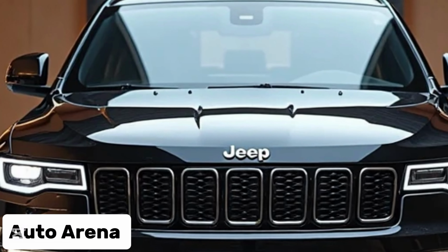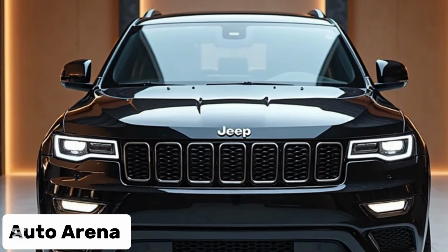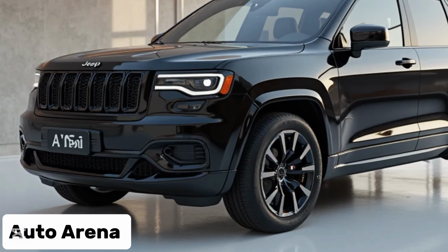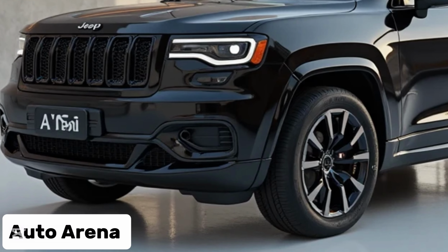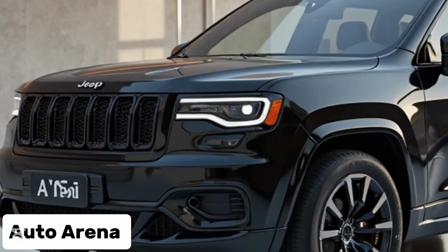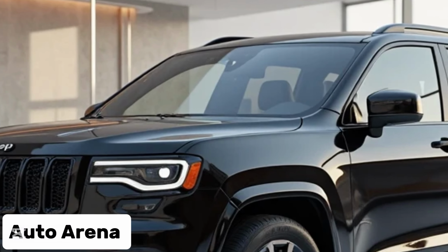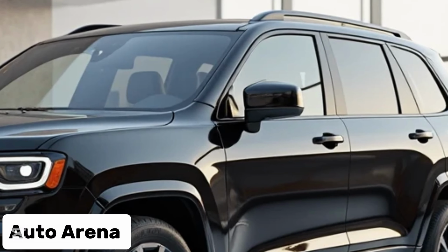The exterior of the 2025 Jeep Liberty features a refreshed look with the modern front grille, sleek LED headlights and a more aerodynamic body. The rugged design maintains the classic Jeep DNA while incorporating contemporary styling elements that make it stand out on the road. Its muscular stance and high ground clearance ensure it remains a top contender in the off-road segment.